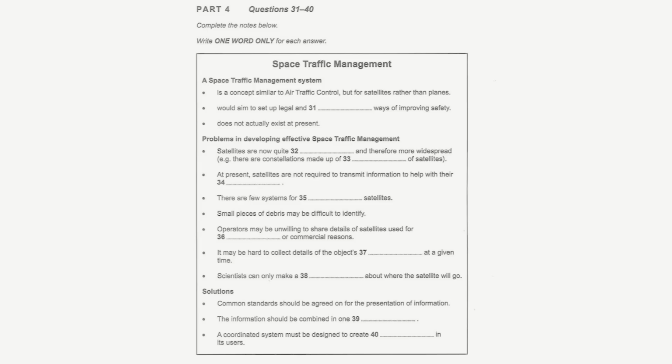The aim of such a system would be to prevent the danger of collisions in space between the objects in orbit around the Earth. In order to do this, we'd need to have a set of legal measures, and we'd also have to develop the technical systems to enable us to prevent such accidents. But unfortunately, at present, we don't actually have a space traffic management system that works.